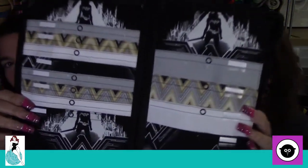It's bigger than... I don't measure it. People tell me measurements, but I don't even look at it. It's a nice size. It's perfect. I can't complain. Look how beautiful that is.